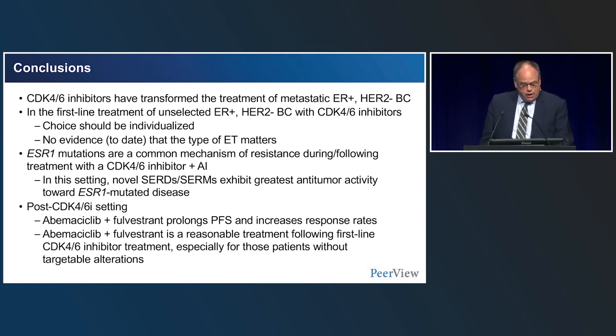ESR1 mutations are a common mechanism of resistance, and what we see is that in this setting, these novel SERDs and SERMs appear to exhibit the greatest anti-tumor activity against ESR1 mutated disease. And then finally, in this post-CDK4/6 setting, we now have level 1 data that abemaciclib prolongs progression-free survival and increases response rates, and is a new option for our patients in this setting.